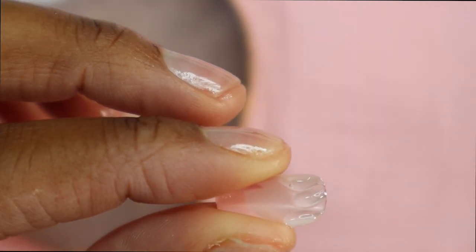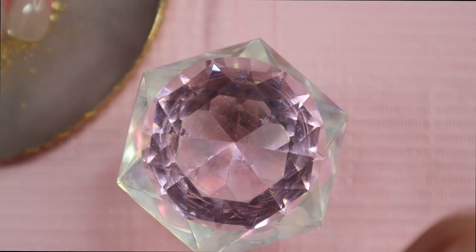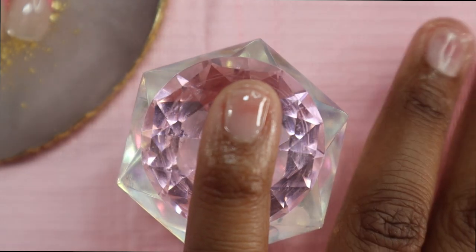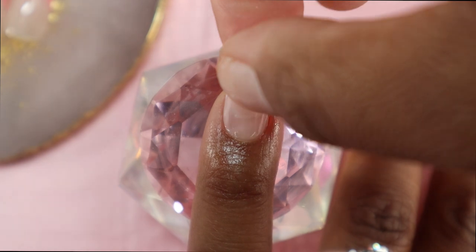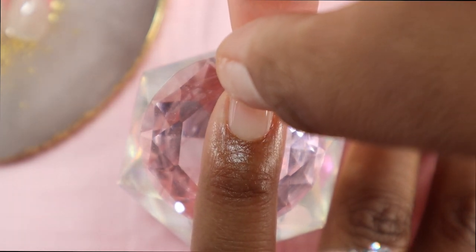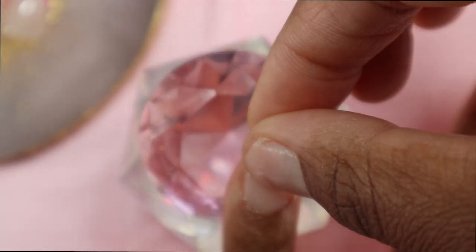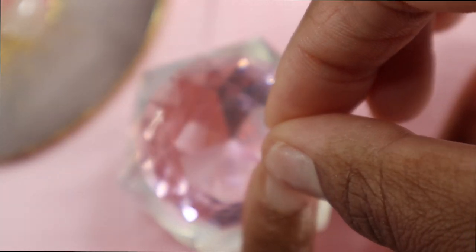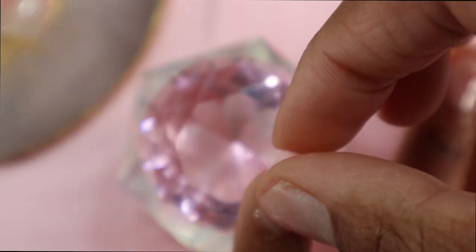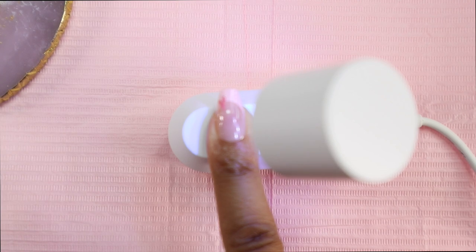Now I did apply the glue the same way I would when I'm doing the Gel X method or Lazy Girl method. But for my pinky, I probably needed 2 lines instead of 3. It's not that big of a nail, okay? So I did have a little bit of seepage. But when I'm applying the nail to my nail bed, I start at the cuticle area at a 45 degree angle. I place it on my nail to ensure that the glue travels up my nail bed all the way up to the free edge.